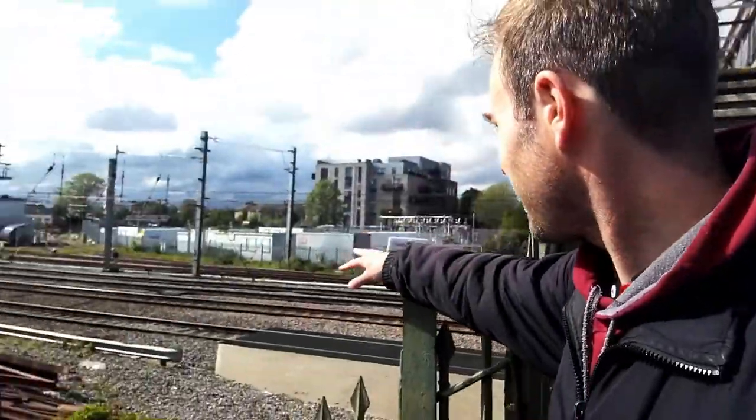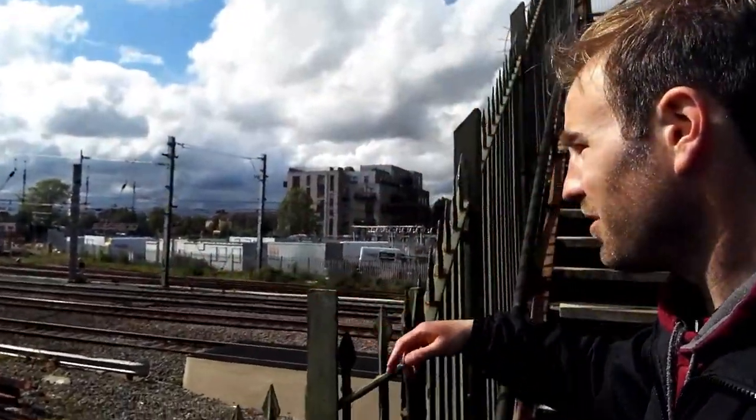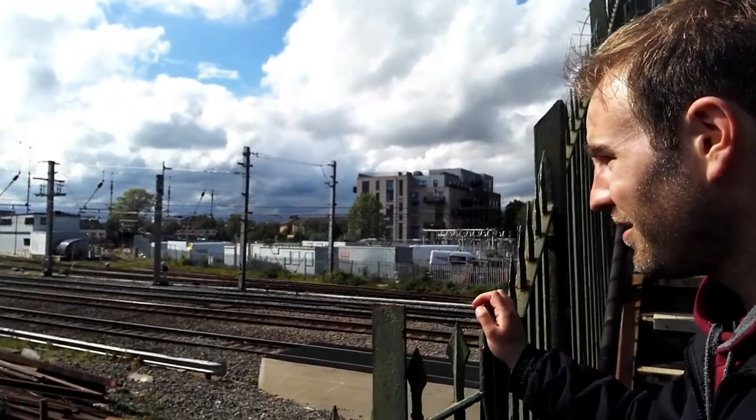So as we come up here, the views start to open out. So you've got the main lines here. Over there, that's the Plaza Works. Is that a train coming? I think so.